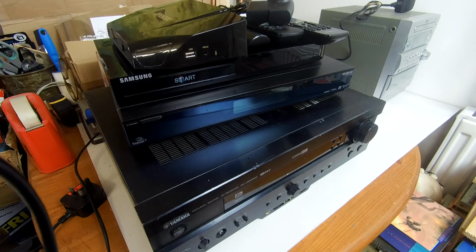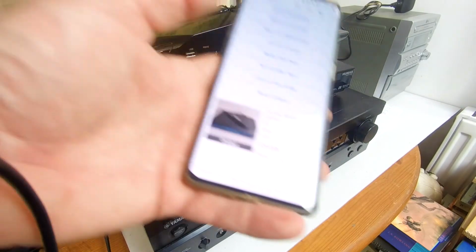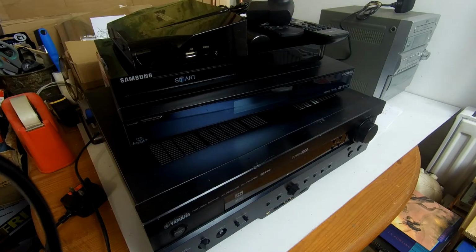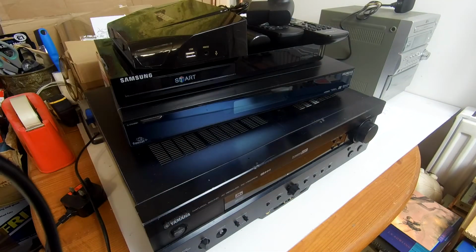for, let me see, 60 quid I think it was. Yeah, there we go. That one has just sold for £59.99. I think I put free post on these. That one was free postage.